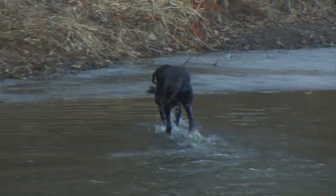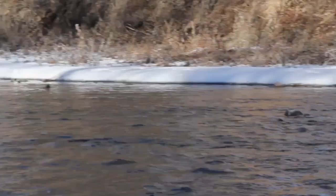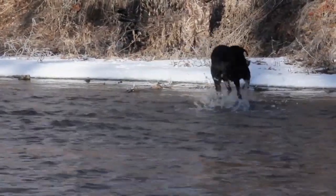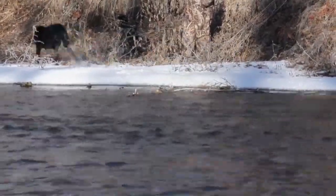Come here, Rommel, here. With the current of the river, Rommel could not always count on the birds being where he had marked them. He'd have to either anticipate where the birds ended up with the current, or we'd have to run them on blind retrieves.